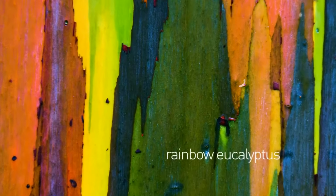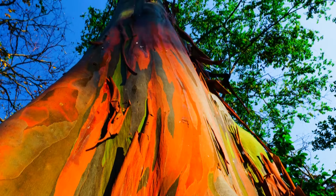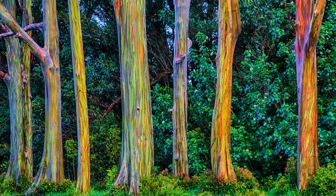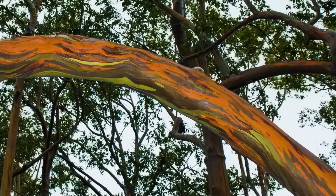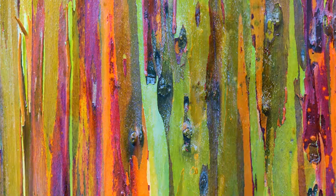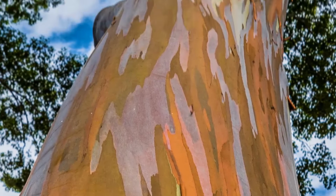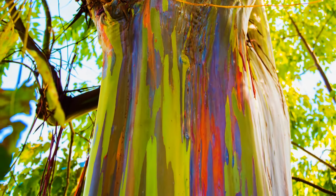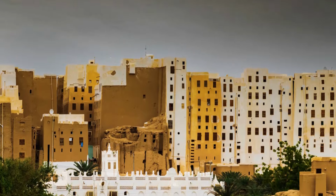The trunk of the rainbow eucalyptus looks as if it had been painted orange, green, red, purple, yellow, brown, blue, you name it. Some trees are so bright that they seem artificial. The rainbow eucalyptus regularly sheds strips of bark, which reveals a bright green layer underneath. A bit later, this green layer gradually changes its color. And since the shedding happens at a different time in different places on the trunk, the tree starts to look multicolored and very attractive.